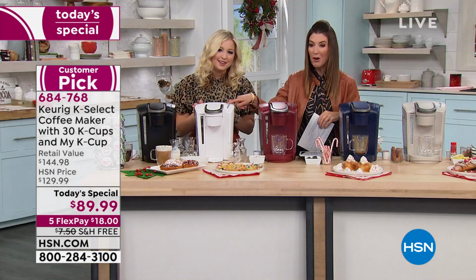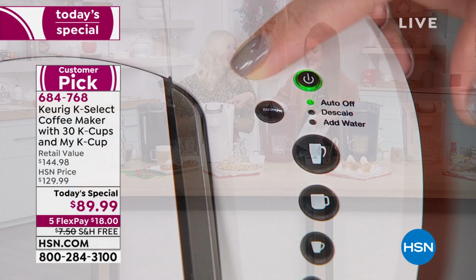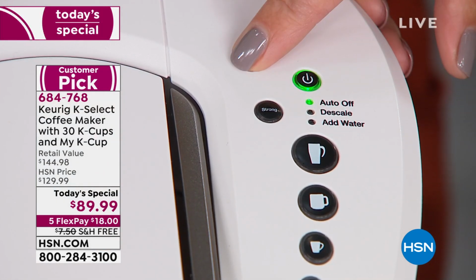So yes, it has the strong button. Everyone's asking, and I think that's one of the most fan favorite features of the single brewer machine that you see here.